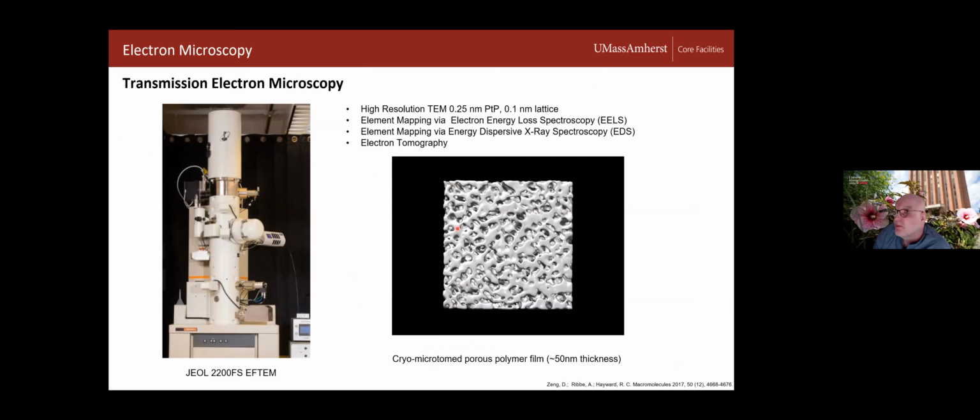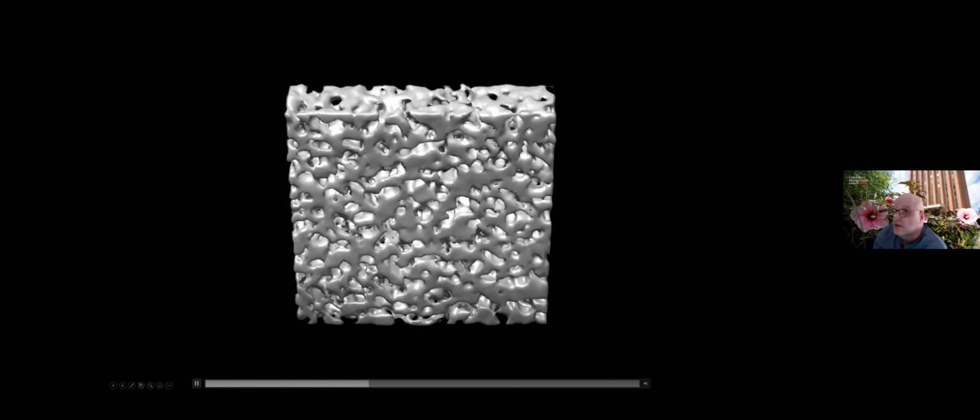This one here is an ultramicrotomed film of a diblock copolymer, and one phase has been removed. This 3-dimensional model has been created from a tilt series of about 100 images, which with a certain algorithm you can recalculate into the actual 3-dimensional structure. It doesn't allow me to do this with the laser. So this is what people appreciate. You might think, oh, it's just a sponge, but the pore diameter in here is about 10 nanometers.